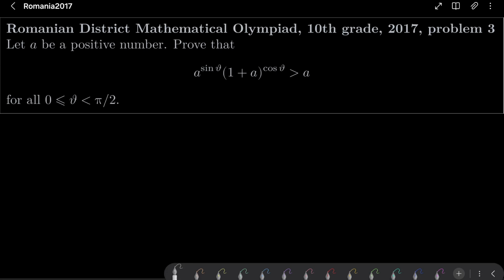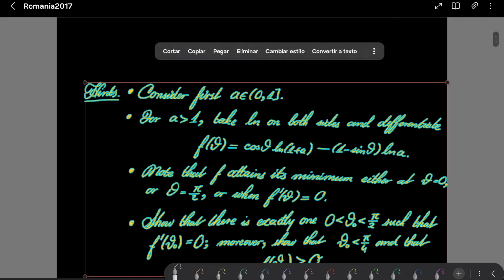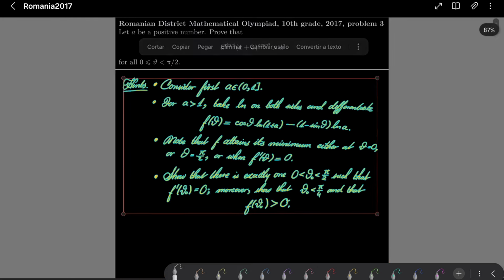I have slightly modified this problem. In the original problem statement there was a weak inequality in this place and in this place as well, but I think that my formulation, strictly, is maybe more general, because it's easy to verify what happens in this case when theta equals pi over 2.